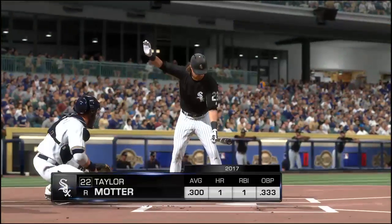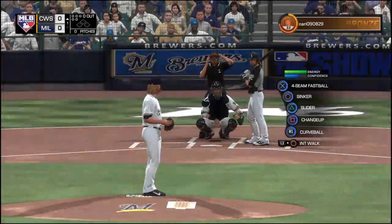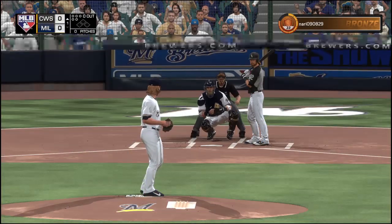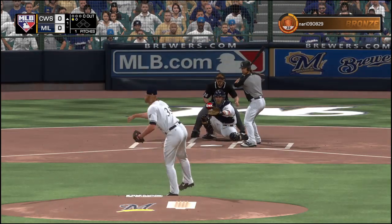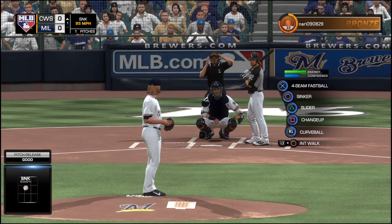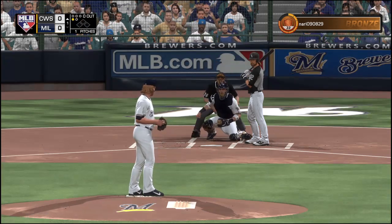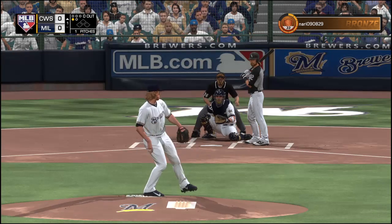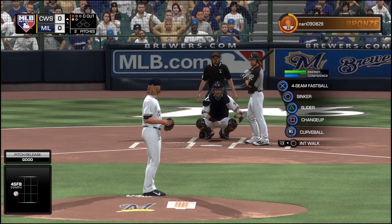Taylor Motter steps into the box. And we are set for baseball here this evening. For the White Sox, center fielder Taylor Motter. And the first pitch of the ball game here is taken for a called strike one. And Harold, as we take a look at the Brewers entering play here tonight, they come into this one in good spirits, fresh off their first victory of the new campaign last time out.